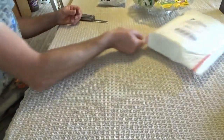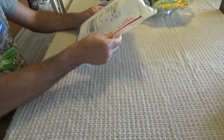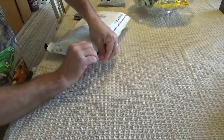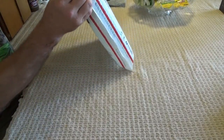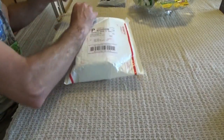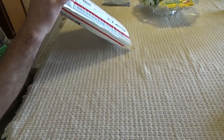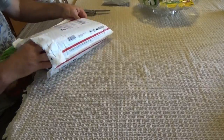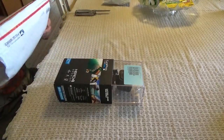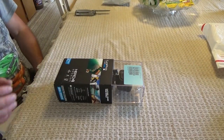Now I got another package here. I'm not sure. TM Electronics. And this is straight from somewhere. Let's see what we have here. Let's see if I can rip this open. Oh. That's a tough package to open. Thought there'd be a tear strip on it. What do we have here? Oh, wow. Oh, that is something huge.